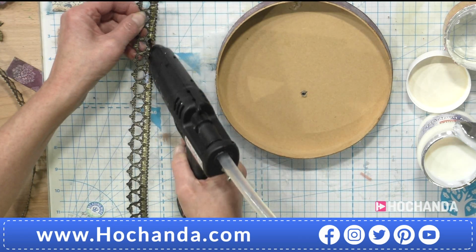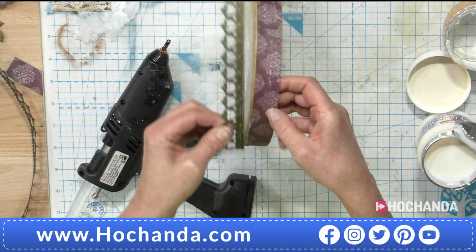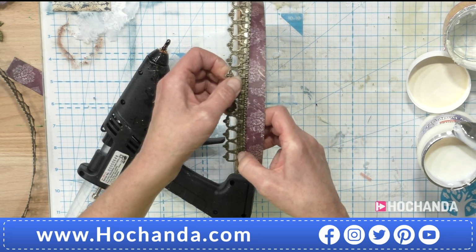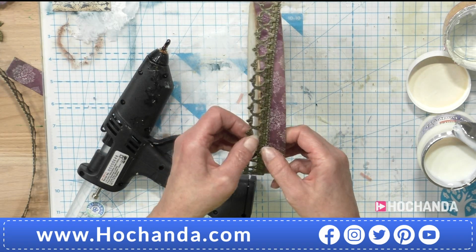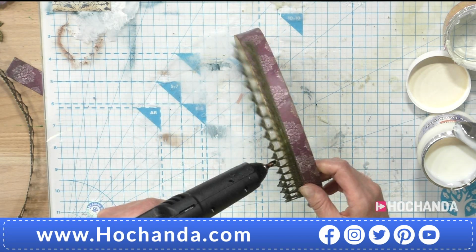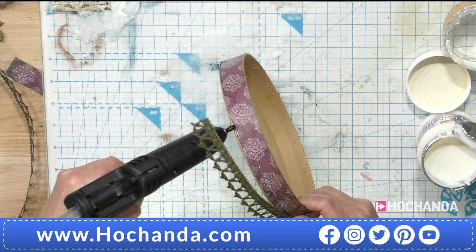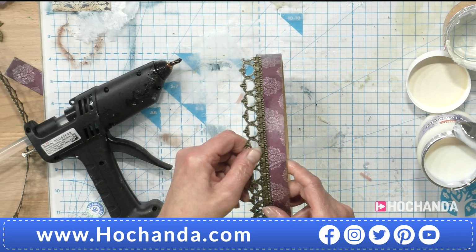I'm going to do a little part at a time because I'm not speedy. So I'll pop that on and then there. It's because I get scared of burning my fingers. I'm a bit soft, a bit sensible. Put a bit more glue, this is it. Now we're cooking. There we go.